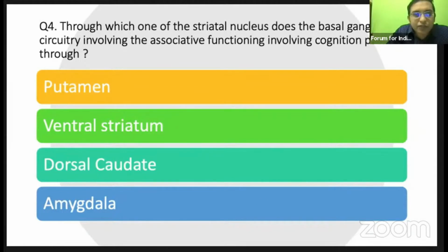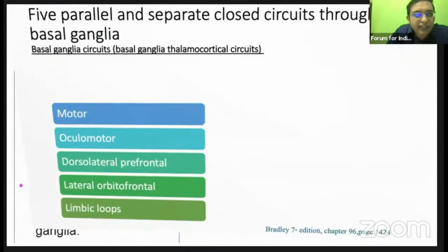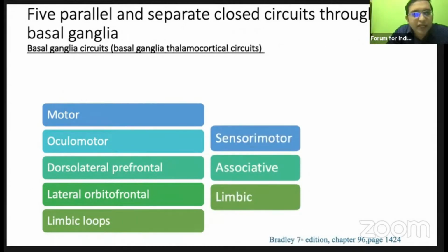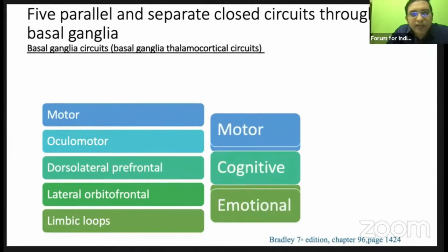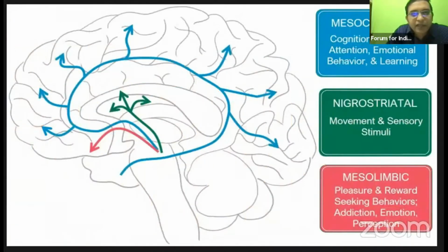So this is just a revision question. If you had remembered the last class, you would have answered the question correctly. So let's see what the answer is. So last time, this is about cognition, the cognitive pathway. What we had studied is the functional areas. The 5 loops were motor, oculomotor, dorsolateral prefrontal, orbitofrontal, and the limbic loops. And it was associated with motor, cognitive, and emotional functions, which go through the caudate, putamen, and ventral striatum. And this was the pathway.